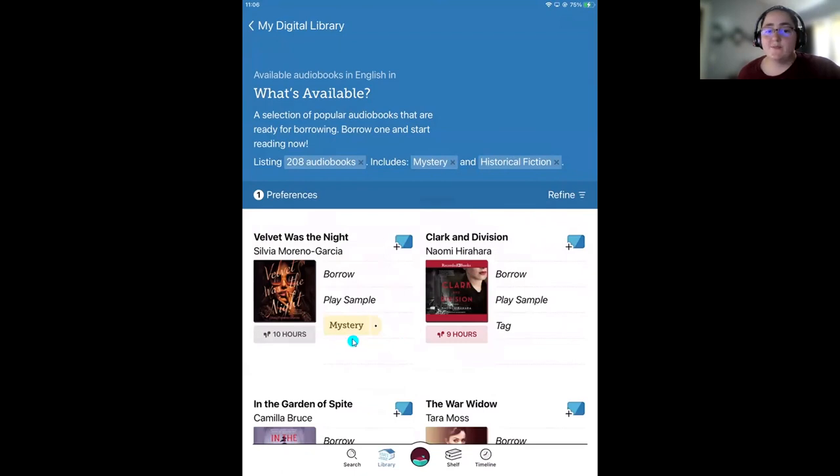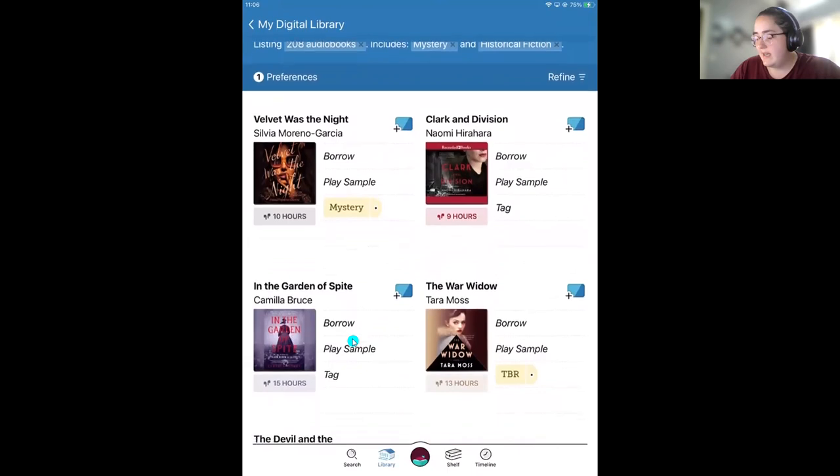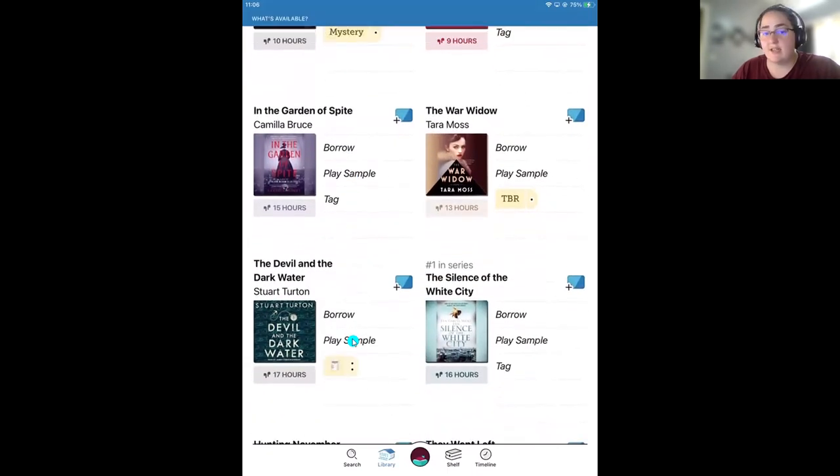Now, this is one of the reasons I love tags so much, and here is why. I am looking for that audiobook for my mom and I's road trip, and as I scroll down this page, I come across The War Widow. Well, that has my to-be-read tag attached there. I know I wanted to borrow that book in the past. I saved it for later, so my work is done here. I'm probably going to borrow that book and be on my way.